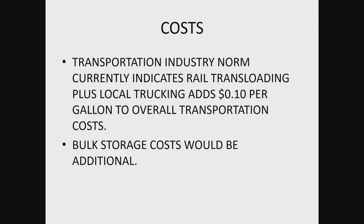One of the areas that we hear the biodiesel shipping public concerned with is the cost of not only transloading product from rail to truck, but also local trucking. We estimate, based on industry norms, that it costs about 10 cents per gallon for that final section of rail-to-truck transportation. And of course, any discussion about bulk storage costs would be in addition to that.